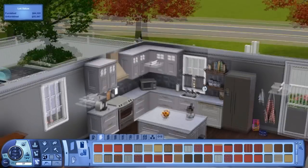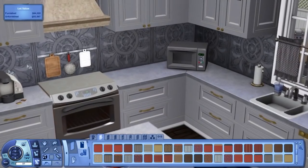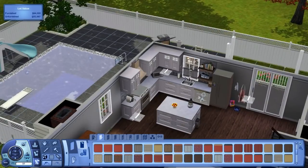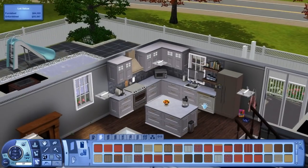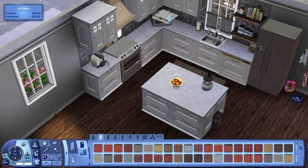For now, I think I'm going to leave it like this. But comment down below and let me know: should I do the pattern just on this wall, the stove wall, or should we put it throughout the entire kitchen? I think I'm just going to leave it like that for now. It gives a little bit of interest though, a little pop of something in here, just trying to get it all put together.